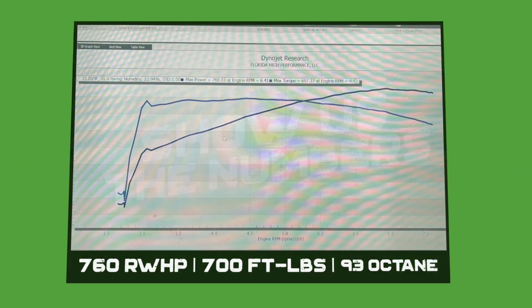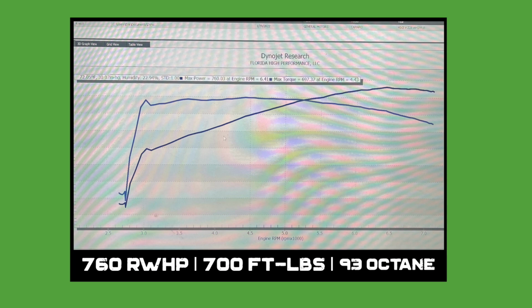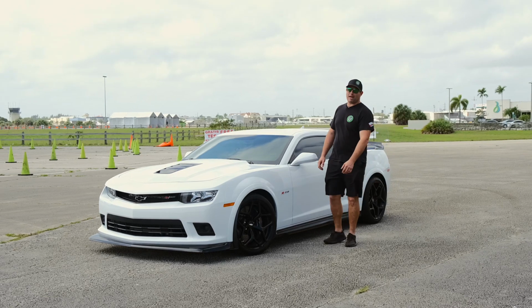So you're all probably wondering, what the hell did this car make at the rear wheels? On 9 pounds of boost and 93 octane, we were able to make 760 rear wheel horsepower and 700 foot-pounds of torque. Ooh wee!